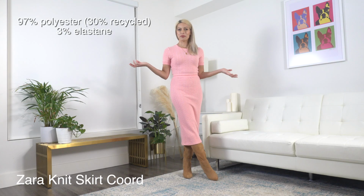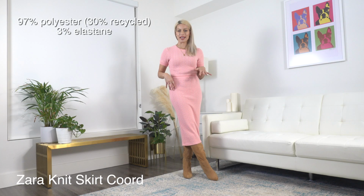Here's what I selected from Zara for the sweater and skirt set. So let's break down this look. As far as the fit is concerned, this does fit me just right, and I think this is purposely supposed to be more of a fitted silhouette. But for that reason, I would most likely size up in it because I think it is just a little too fitted on me. I think it's kind of showing my wire on my bra a little bit. Like, you can kind of see that it's a little too tight.